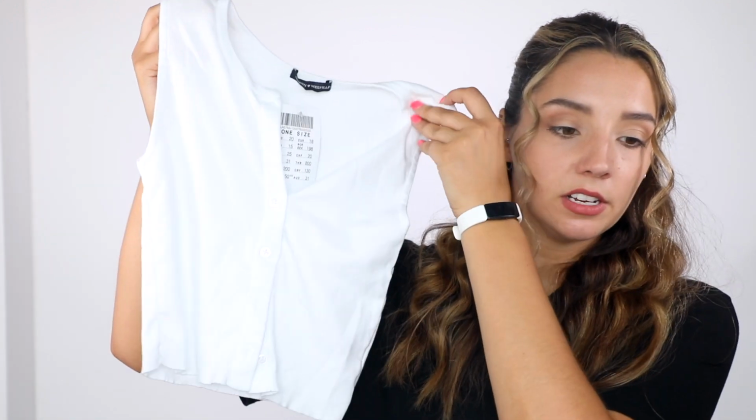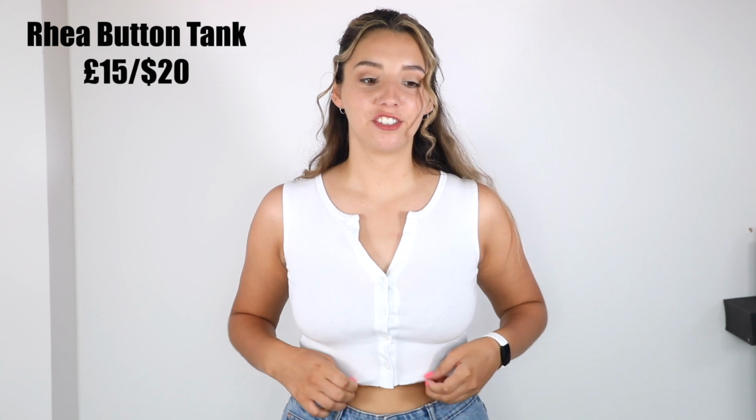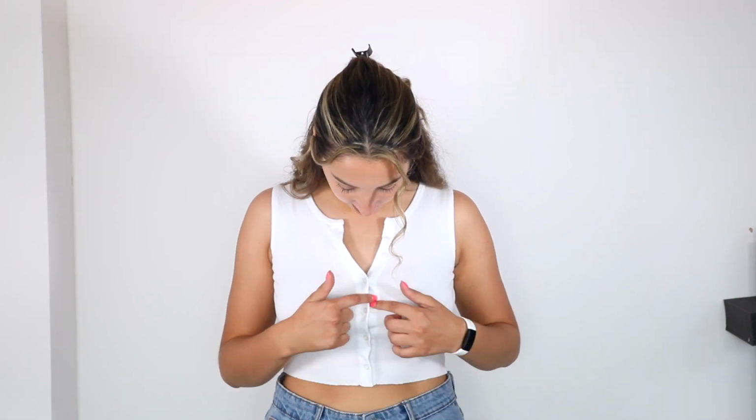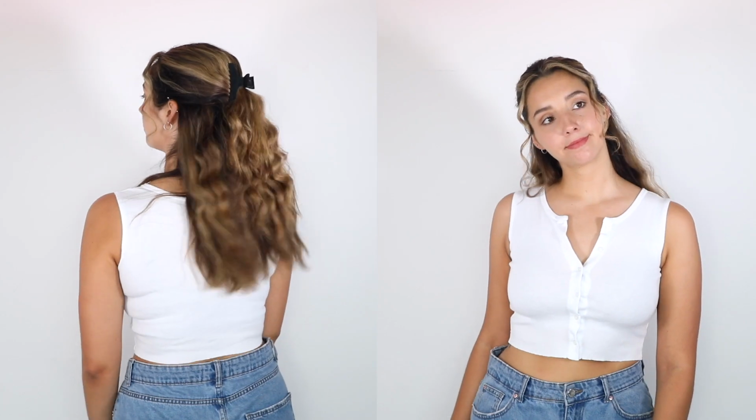So firstly, we have this teeny tiny top. It's cute, it's button-down, short sleeved, but looking at this, I feel like it's going to be too small for me. Let's try it on. Right, so as you can see, straight away, we have ourselves a problem. It's just very small. I managed to get the buttons done up, well, there's a bit of gappage there, but it's very tight, very short, very restrictive.